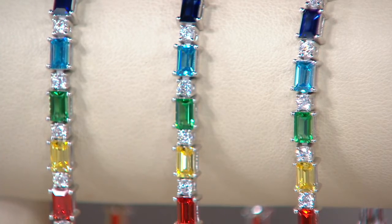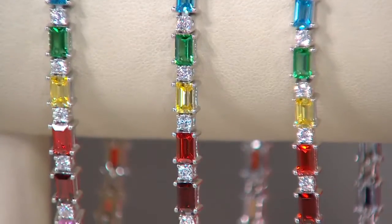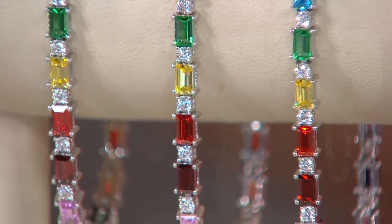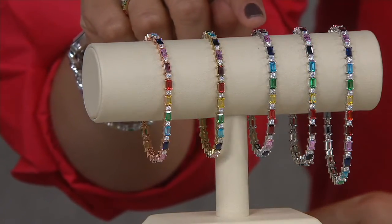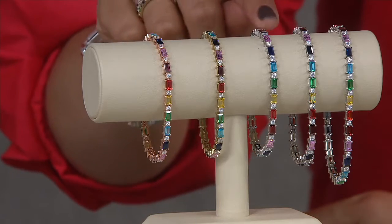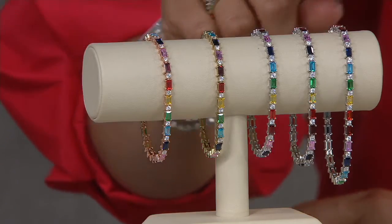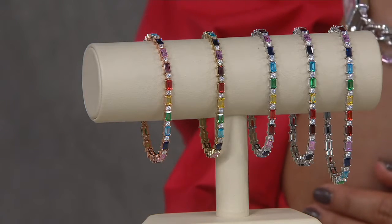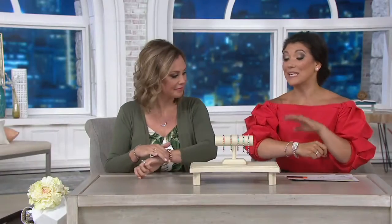J363216. So not only do you get your assortment of rainbow, you do have 3 different metal choices and sizes to choose from. We have it available in the rose, your yellow, and then here's going to be your silver. We have 3 lengths: the 6 3/4 fit, the 7 1/4, and then the 8-inch. I have just over a 6-inch wrist, and I typically then order the 6 3/4. It's J363261. Erin, this is spectacular.